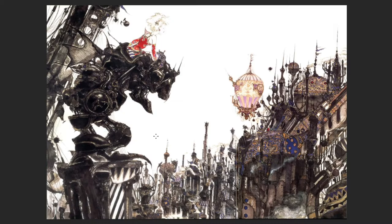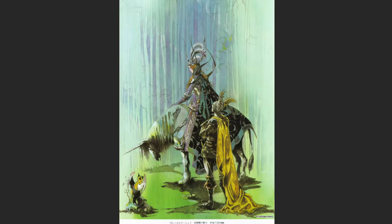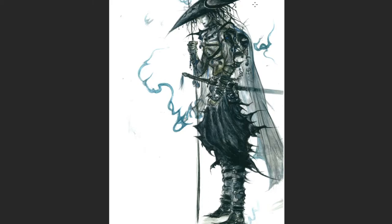And here are some of his other pieces of work. And this one, yes, Yoshitaka Amano. So right off the bat, his style is very recognizable, and it's also really different from the kind of stuff that I usually prefer.